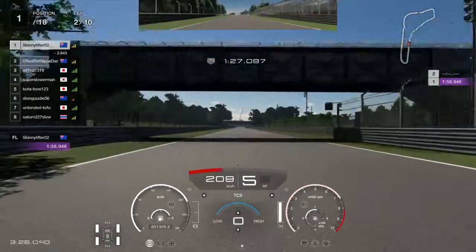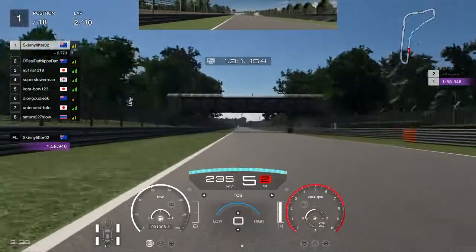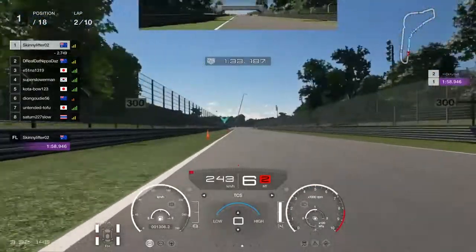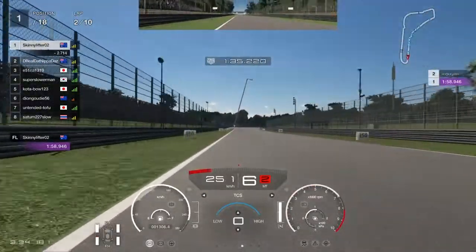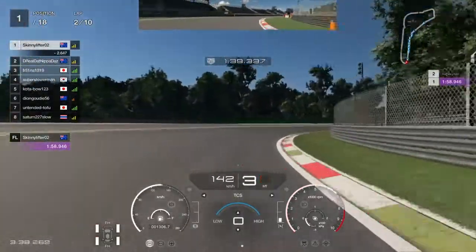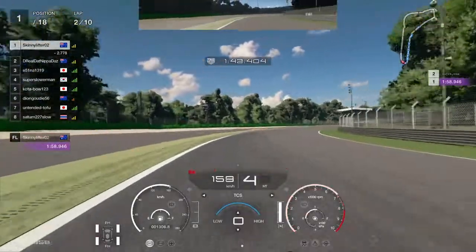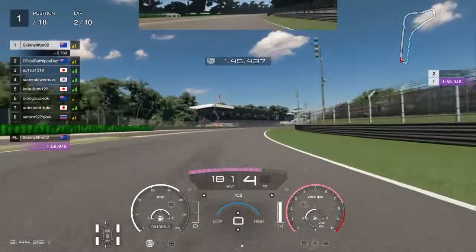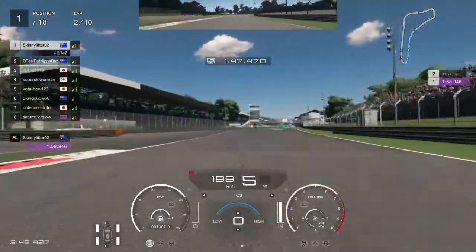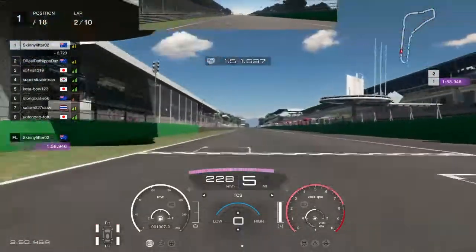As we come down to the final right-hander again, once again watching for the 2 cones on the left, and we brake just past that. Down to third, down again to about 130, 140 k's. Hit the accelerator hard and drive out of the corner across the finish line again to complete the second lap.